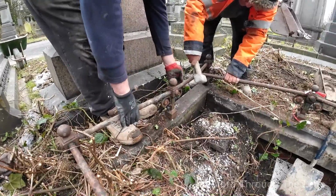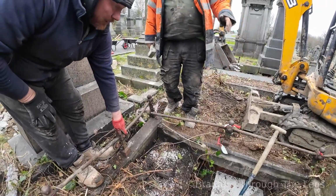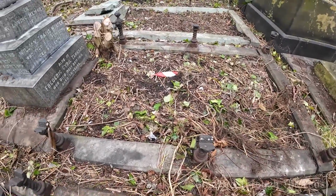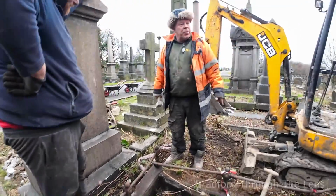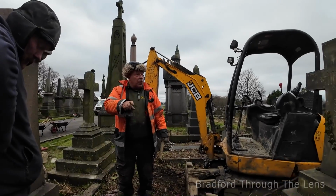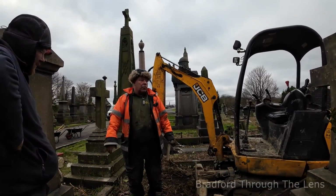Just move it out a bit. This metalwork as well, would that have been put on again later, or do you think it would have been fitted at the same time? Most of the stones had metalwork on every single grave. But during the First World War, they were all cut off for the munitions, because we needed the armour to make the tanks and the bombs and things like that. They came to the cemeteries first, and then after that they went to everybody's garden. If you look on the garden walls of many terraced houses, you see bits of cement, because everybody used to have a metal fence round, and the government wanted the metal.